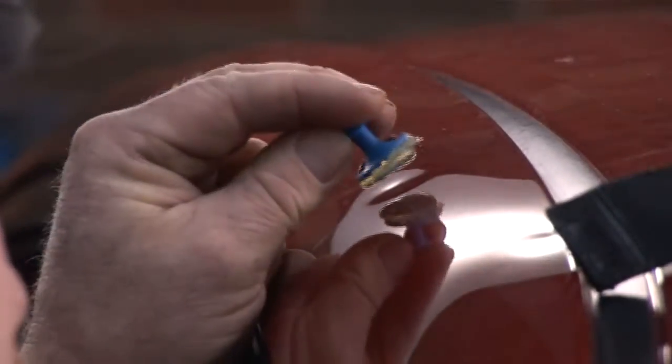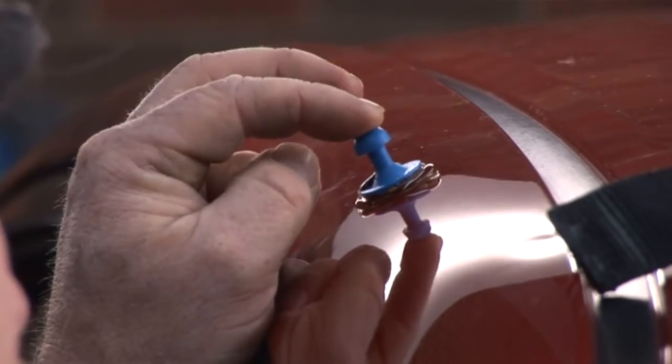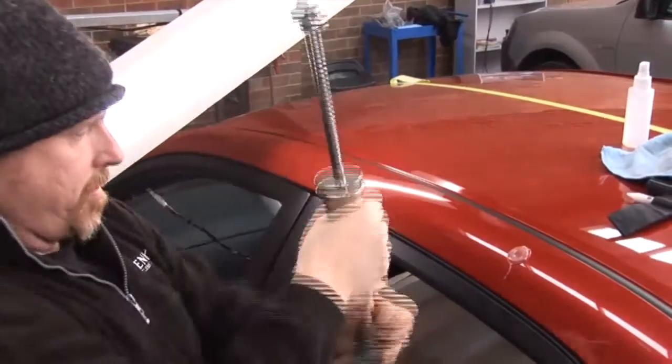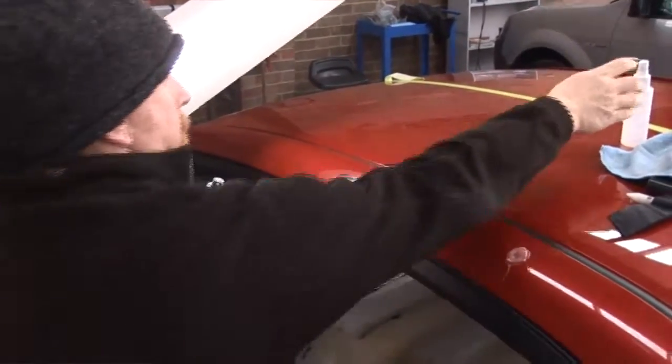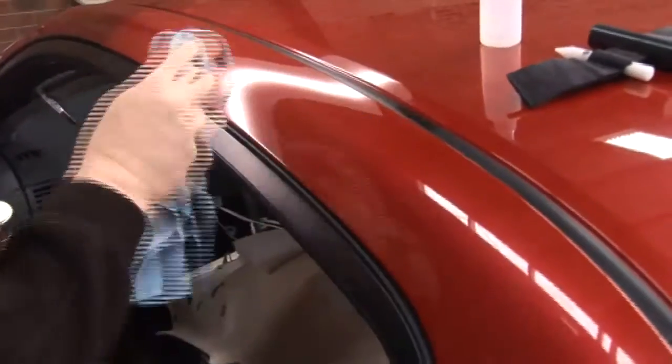Sometimes we can't get to a dent at all, and what we do is glue a tab onto the dent using hot glue and a tab similar to this, and then once the glue goes off, we'd use a slide hammer and actually pull the dent back out, and this causes a high spot which then has to be tapped back down and blended out flat again.